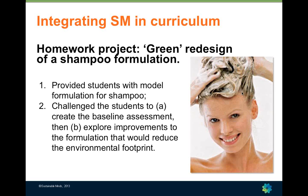And then essentially challenged the students, who work in groups of 4 typically. These are their usual design groups. And I challenged them to, 1, create the baseline assessment. As Terry mentioned previously, there's no such thing as green, but one thing might be greener than another, so we always start with the baseline assessment. Once we have that, I asked them to explore improvements to the formulation that would greatly reduce the environmental footprint while retaining the efficacy.